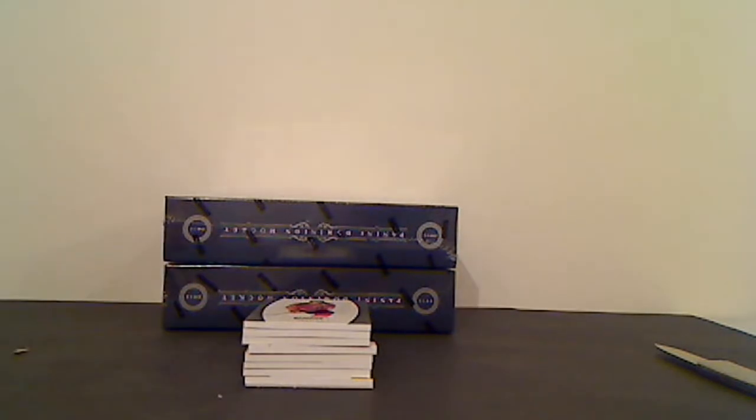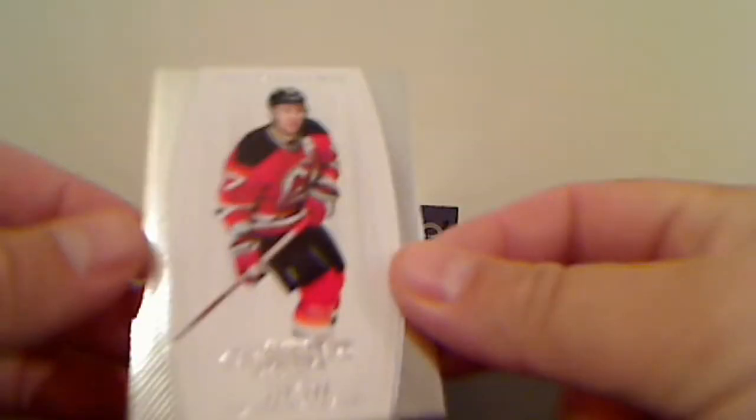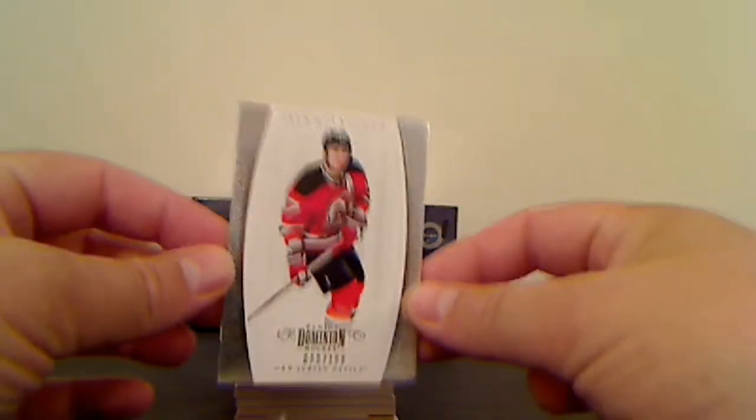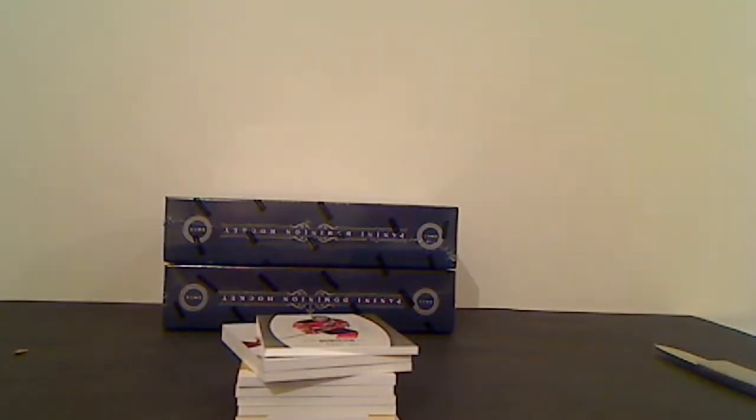Decoy, and the first card of the night would be, too close there. You know what guys, just give me 1 second to fix the camera, it's up too high.